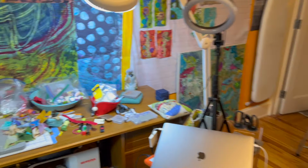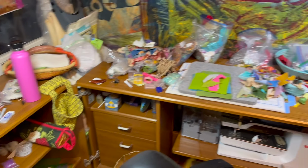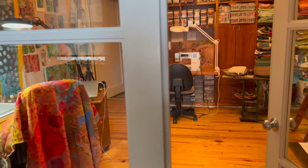This is the one I'm tackling right now. I want to clear that whole desktop, clear all these shelves, and reorganize. And then this is the final frontier right here, this stuff. Ready?